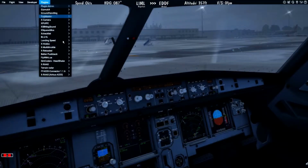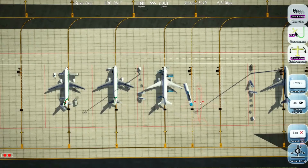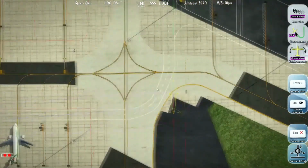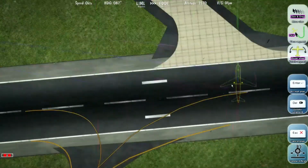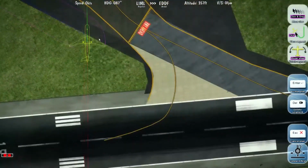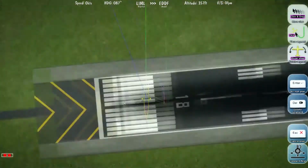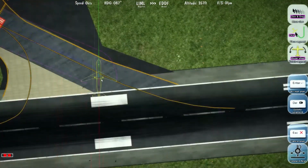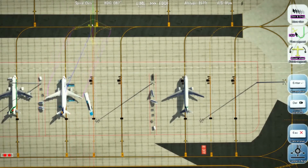So we can pre-plan the pushback. Wow, it's not raining outside. It looks very different. Our taxi route. Where's the runway? So this is the runway here. I will be departing from Golf right over here. We are not going to do a backtrack. So yeah, we'll just go straight down from here, and our taxi route will just basically be straight.